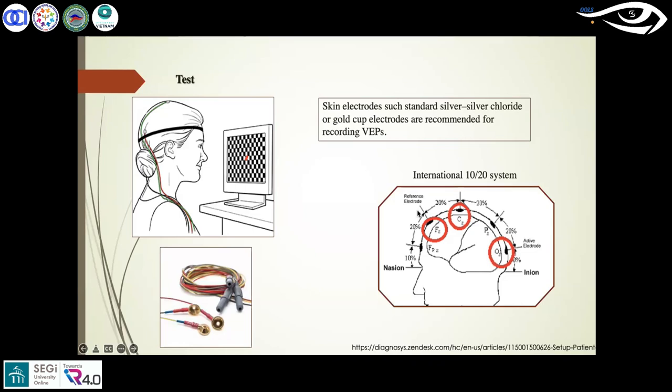And the electrodes are placed, skin electrodes are used. And the positioning of the electrodes, the active, ground, and reference are according to the international 10-20 system. So here we see that the active electrode is placed on the OZ position. Okay, and the reference electrode is placed on the FZ position on the forehead. And the ground is placed on the vertex at the CZ position. So the active electrode is basically on the visual part of the cortex, on the visual scalp. And skin electrodes are the same gold cup or the silver cup electrodes. So this is the electrode positioning, and this is the patient testing position for the VEP test.